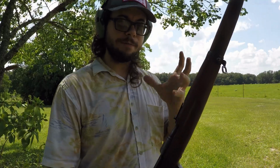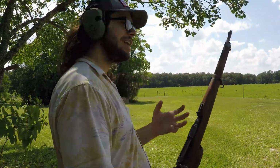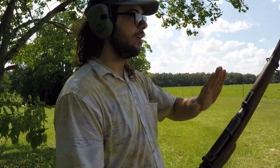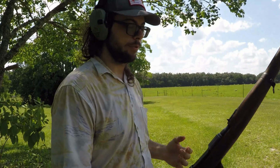So if this rifle functions properly, then that would be mighty convenient, because I would have this really sweet, really lightweight carbine that is not very long, not overly encumbersome, and it would just be a really, really good option if this thing performs adequately.